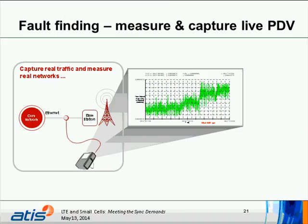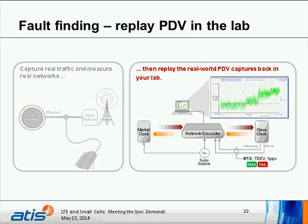So fault finding then, if something stopped working, we don't know why, we could take an instrument out to the field, connect it up to GPS, and then we can measure the PDV through the network, and we can capture that. We might be able to take that back to the lab and apply that measured, captured PDV in a lab setting, and see whether the actual master clocks and slave clocks are talking together properly, and whether, with that level of PDV, they're able to maintain synchronization or not. So it gives us some ability to fault find the equipment.